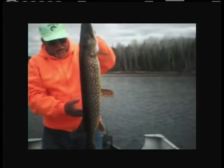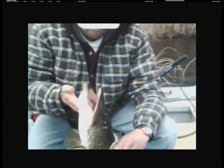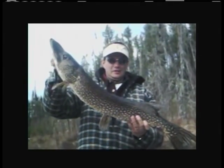Look at that there. That is nice. Nice fish. Okay. Very nice. That's a nice one. We have yet to measure this guy. I don't even know how big he is. Holy mackerel. All right, we'll measure it. Well, there you go. There we are. That's a nice one.